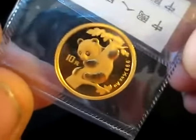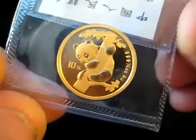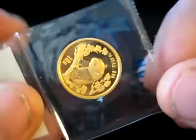After that was 1996. This is my very favorite design of all the panda designs. This is my ultimate favorite. You see him climbing a tree there. If you look at his belly, he's got a little crease where his fat is wrapped around the tree. After 1996, obviously, is 1997.